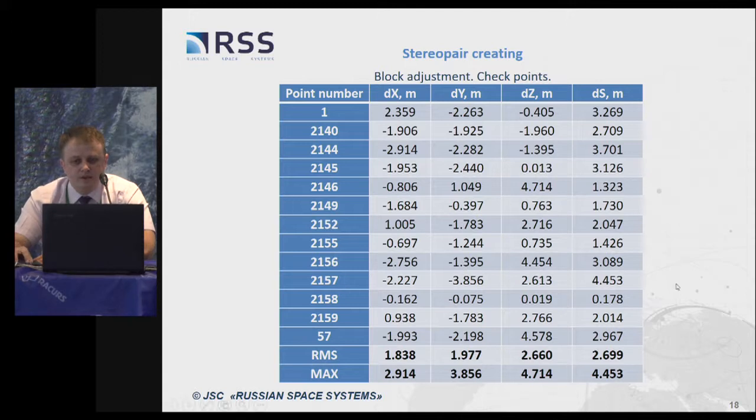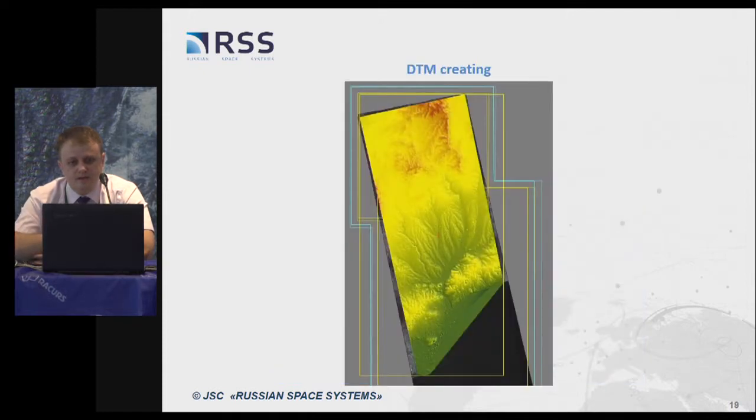There's a checkpoints accuracy verification. In the position it's about 1 pixel, slightly less than 2 pixels. And the maximum error in height is around 2 pixels. My tables don't have this, but the RMS error on tie points is about 2 pixels, and the maximum error is 2 pixels. We don't think it's a bad result.